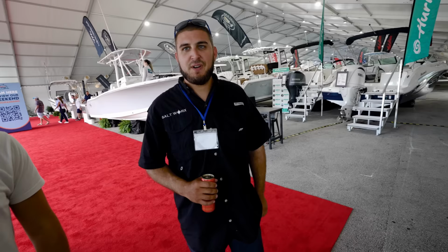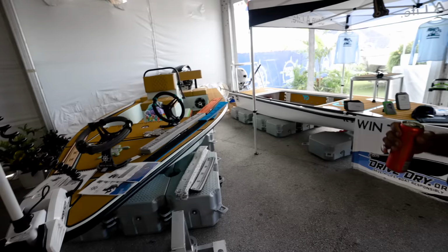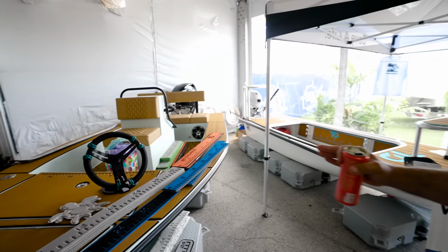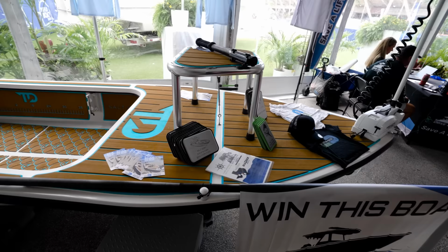All right, so tell me, what would you guys consider this? Is this like a flats boat? This is a poling skiff. Okay, a poling skiff. This is more of a hybrid, and this one doesn't have a platform. This is how it was ordered. This is our base technical poling skiff, as bare bones, as fishing as it gets. There's no electric on the boat, minus the trolling motor. This is the shallowest drafting boat probably on the market right now.